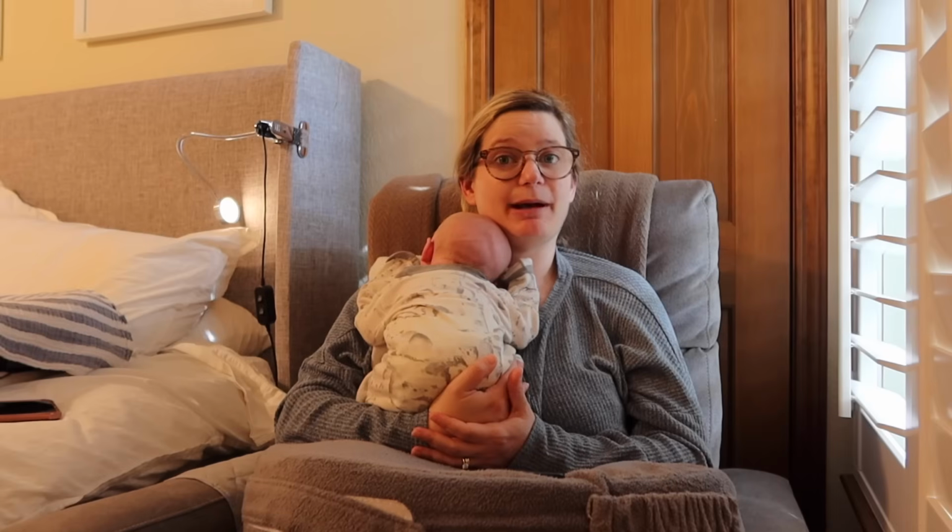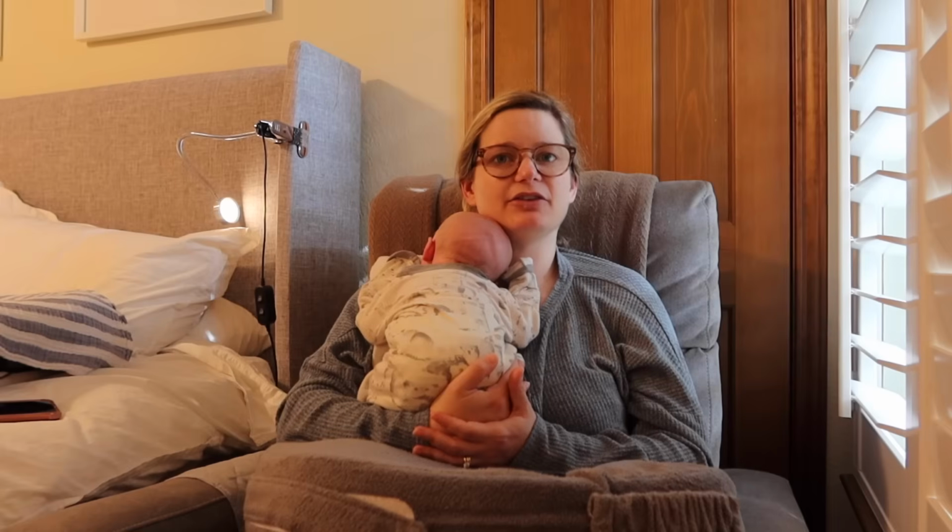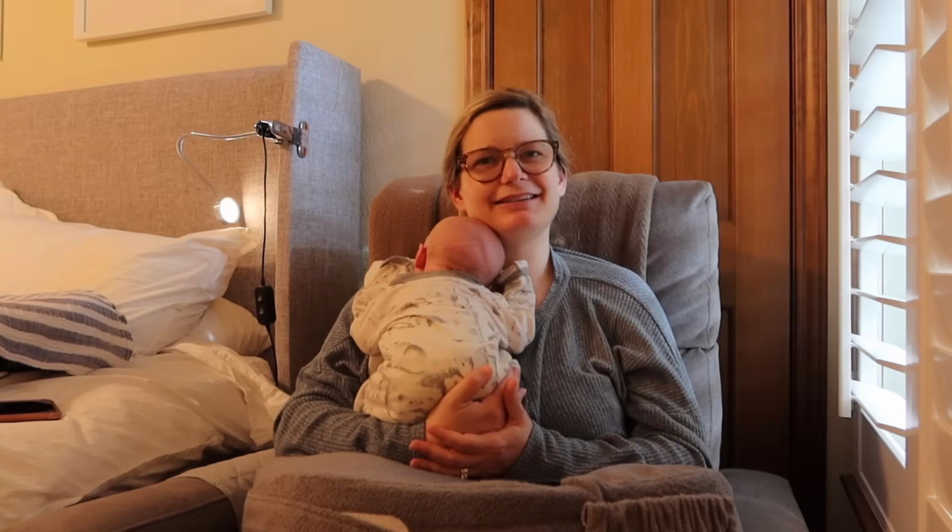Okay, I'm going to talk a little bit about my incision right now. So here's a picture of my incision at day 2. I was still in the hospital. As you can see, there's those white strips over. Those are called steri strips. They're kind of like more adhesive band-aids that help keep the incision together along with the suture.